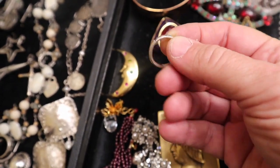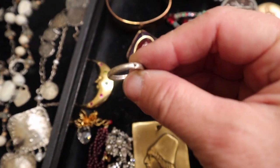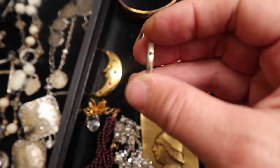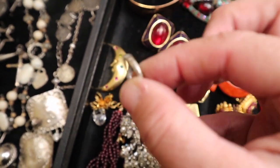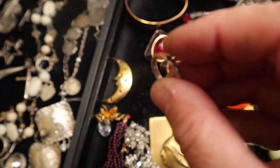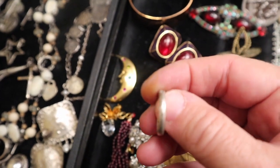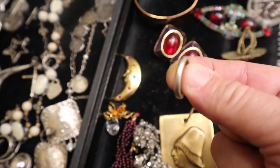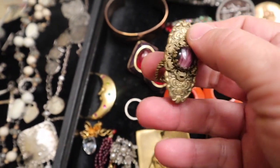Then this ring, which really belongs with the silver, is by Elsa Peretti for Tiffany. It's a sterling silver ring, and it had a diamond in the center. But it seems as though there's a little crack in it, and someone had taken the diamond out. But I'm still going to try to sell it as it is. Maybe someone can replace the diamond.